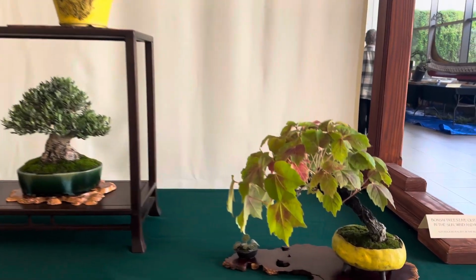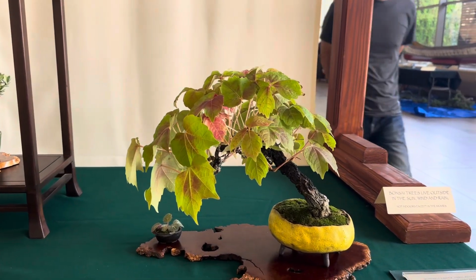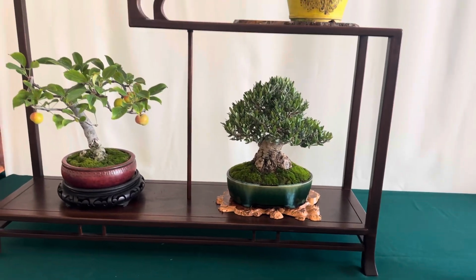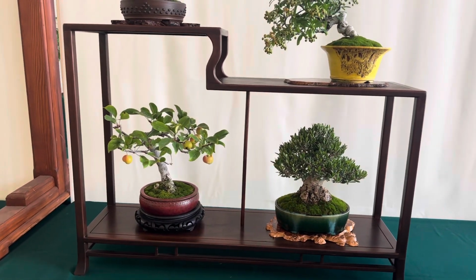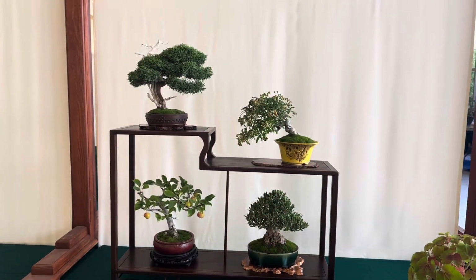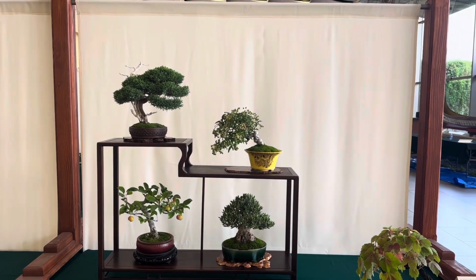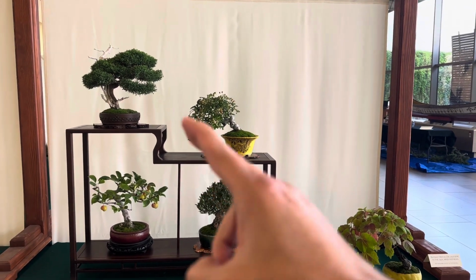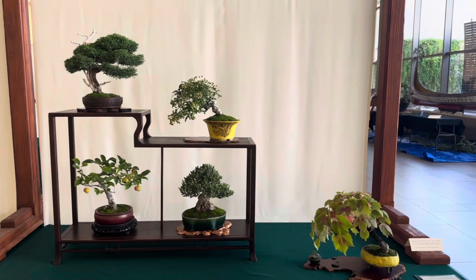Here is a display by Peter Mack, of course, the shohin, a 5-point display, usually an odd number. Boston or Virginia creeper, if I'm correct. A nice little olive at the bottom. The anchor today in the corner is that crabapple, pyracantha. On the very top usually is a conifer, a coniferous plant. That looks like a shimpaku with a nice gin on top.